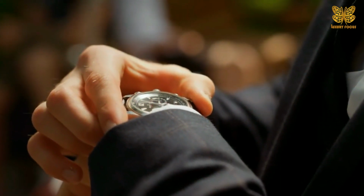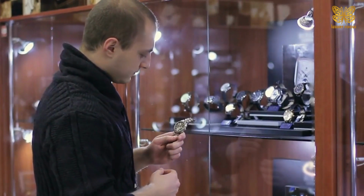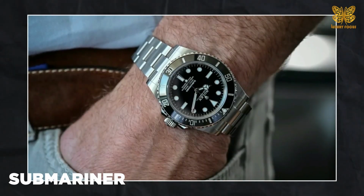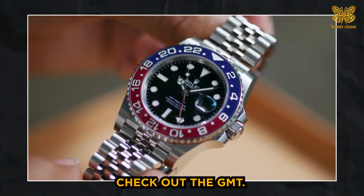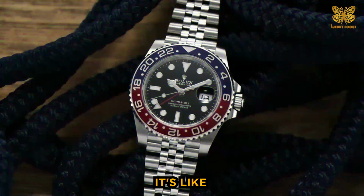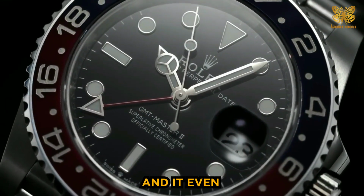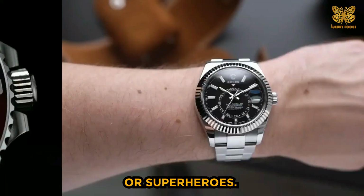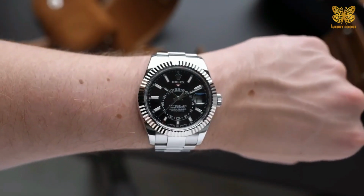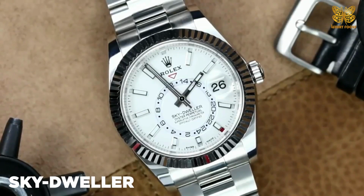But first, if you want a watch that can track a second time zone, you've got some options. If you like the Submariner look but also want that second time zone feature, check out the GMT. It's like a Submariner with a cool dual personality bezel, and it even has names inspired by drinks or superheroes.